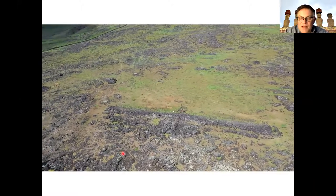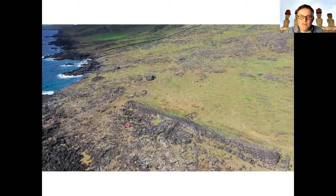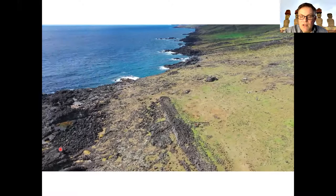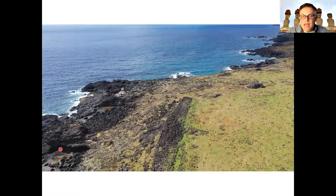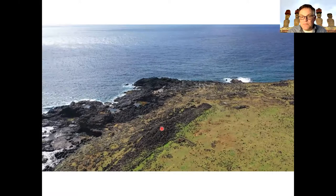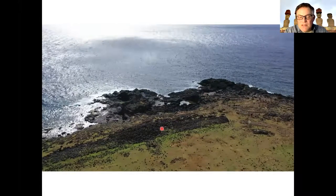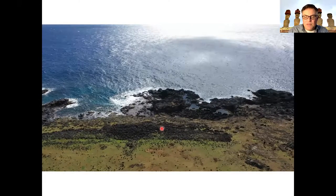Another thing to notice here is that this Ahu is right on the coast, really right on the edge, where people were able to access resources like marine resources to get fish, and fresh water and other things. It's very common to find these platforms on the edge. And I should also note that the statues, when they stood on these platforms, were facing inland. They're not facing the ocean. They're not warding off anybody out to sea. The statues are facing inland to the community and the people that participated in making these platforms.